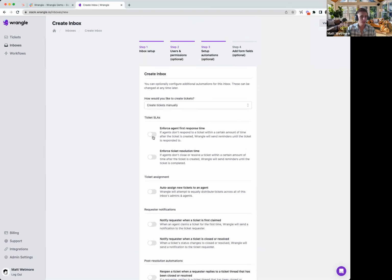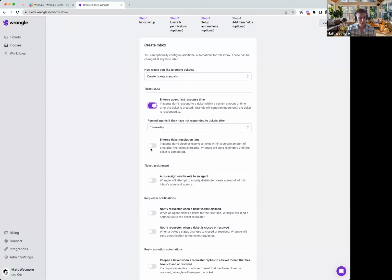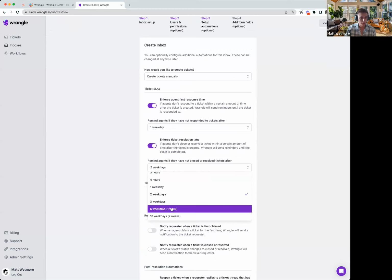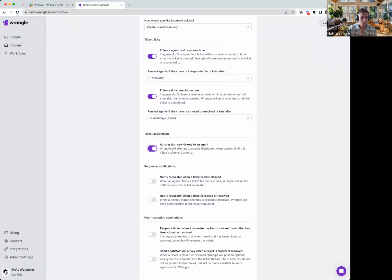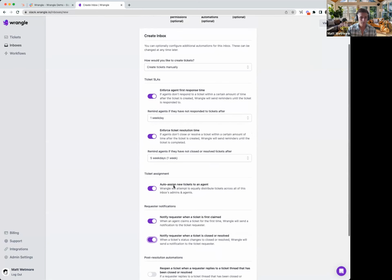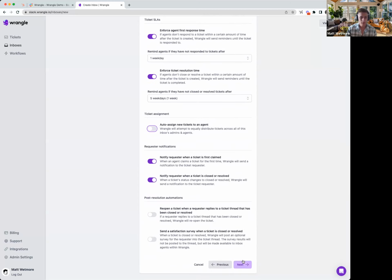For now, I think I want to enforce an agent first response time. I would love to make sure that no tickets go more than a week without a resolution. So it will notify the 3 members of my IT team. I will have it auto assign to a new agent, and I'll notify the requester when a ticket is solved and closed. Actually, just for the sake of example, let me turn this off real quick, and we can go through that later.